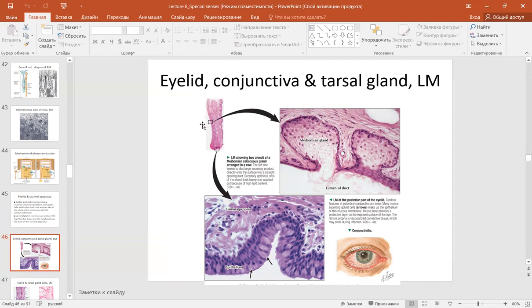Here you have this small magnification of the eyelid, the conjunctiva, the stratified columnar epithelium with superficially located goblet cells secreting mucus-rich substance, and meibomian glands, which are modified sebaceous glands, covering the open space of the eye, preventing its desiccation, preventing its damage.